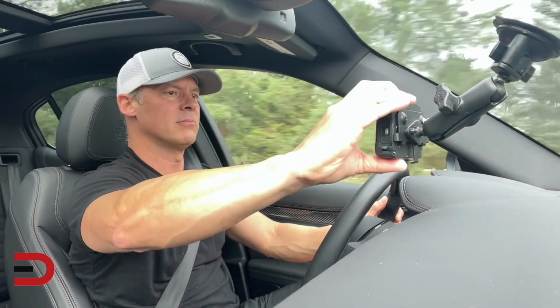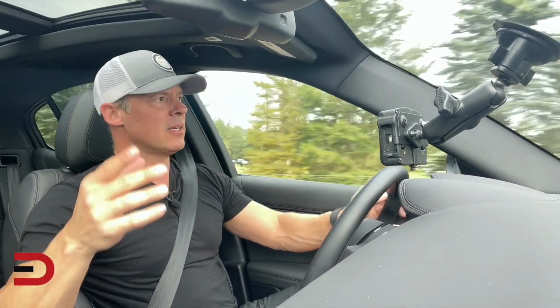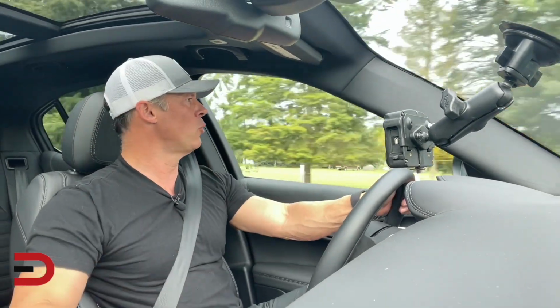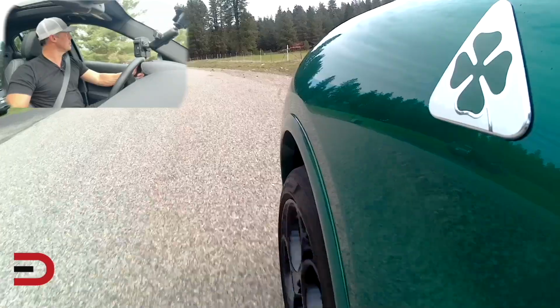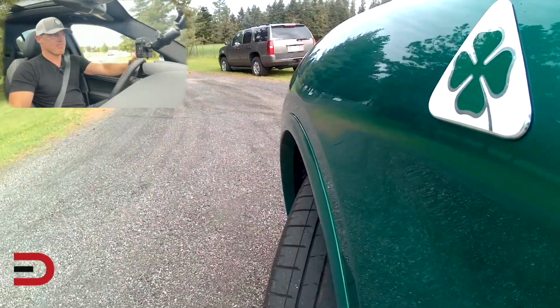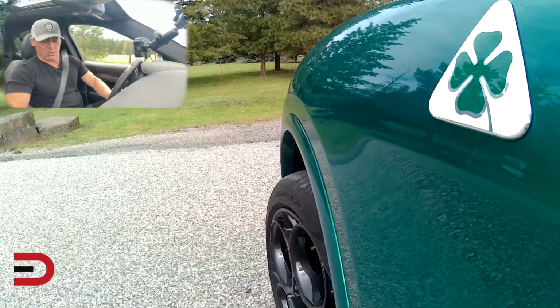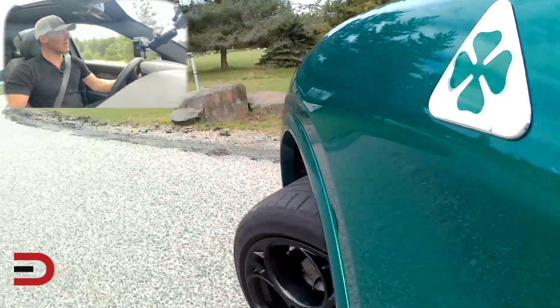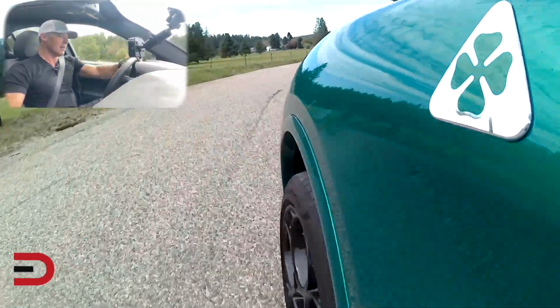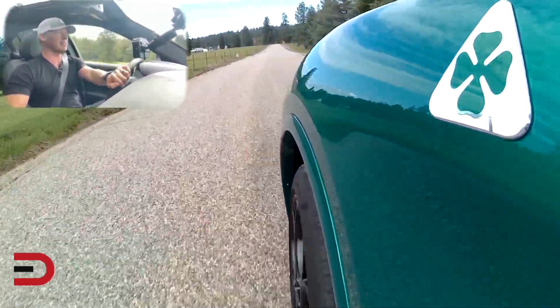0.02. Maybe the curvature of the road is faster this way than it is that way. We'll do one more run that way and see if that makes a difference. That exhaust note is incredible. 208 feet was the distance to hit that 0 to 60. Now the instrument cluster says 200 miles per hour is the max.